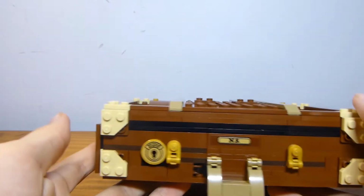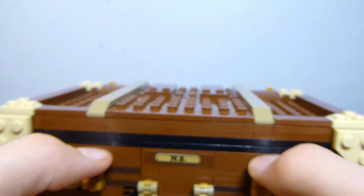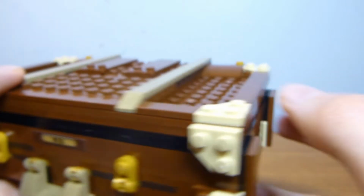And from the outside over here, we've got the Muggle-worthy lock sticker there, as well as these two clasps, which aren't actually functional, but you can simulate opening them, and you've got his Newt Scamander initials nameplate there.